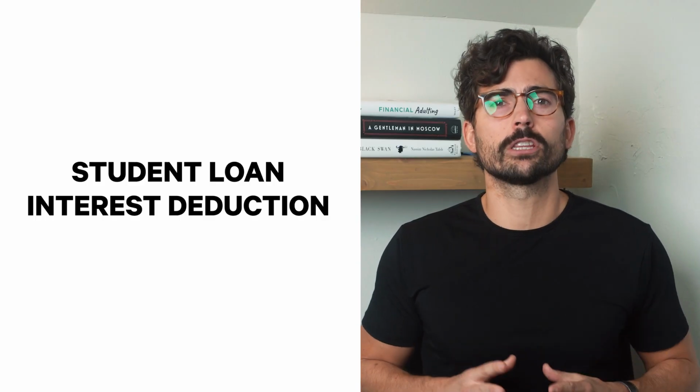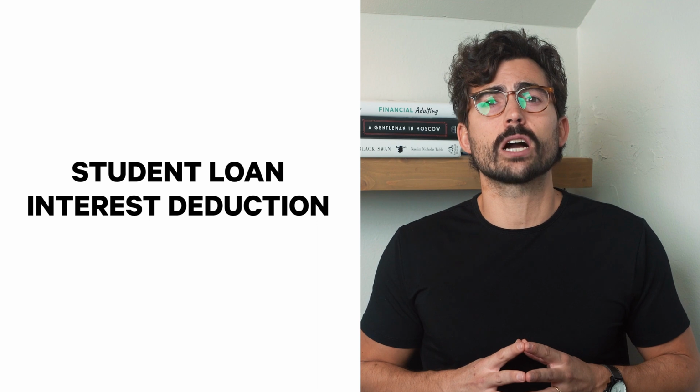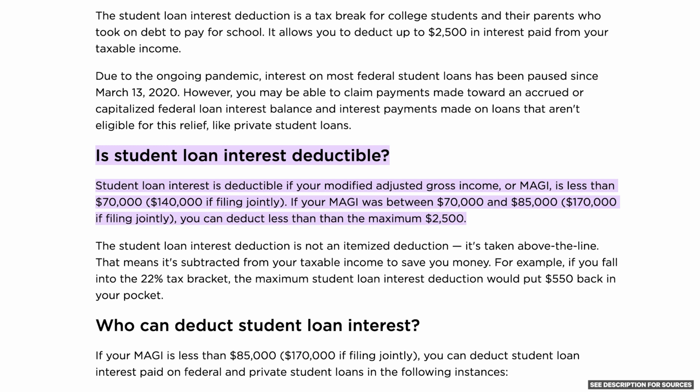Here are the most common ways to reduce your taxes. The student loan interest deduction. This deduction allows for college students and their parents to deduct up to $2,500 in student loan interest if your modified adjusted gross income is less than $70K as an individual or $140K as a joint filer. This is not actually an itemized deduction, as it's above the line and you can take this regardless of whether you use the standard or itemized deduction.